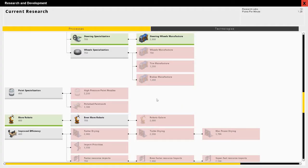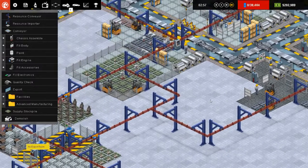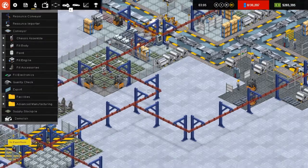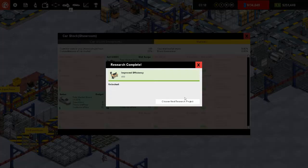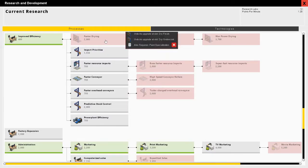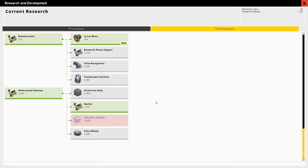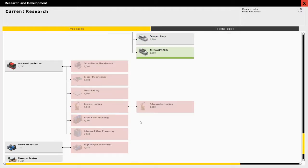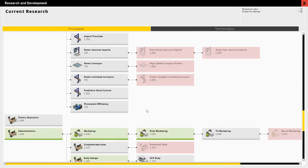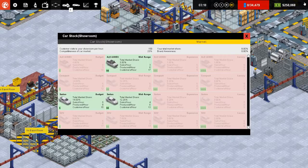Make steering wheel. Improve efficiency, definitely improve efficiency. Don't seem to be going though, does it? Got a lot of cars sitting here doing nothing. Where's the faster drawing? Yeah, paint specialist. Requires paint specialist. Where is it? Unlocks upgrade. Also requires paint specialist. Oh, okay.